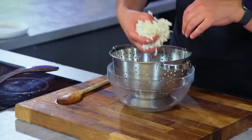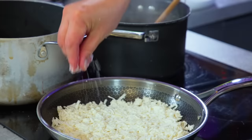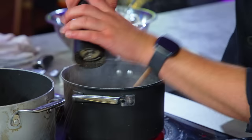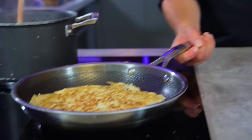The same cassava root that we grated up and squeezed dry, I've just pressed into a dry pan, seasoned up, and we're gonna cook it over a medium heat until it sticks together and colors on one side, and then hopefully we can flip it.